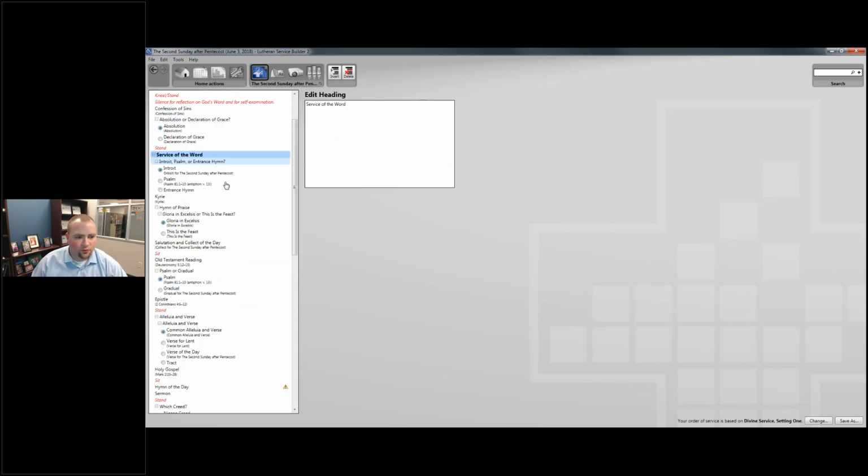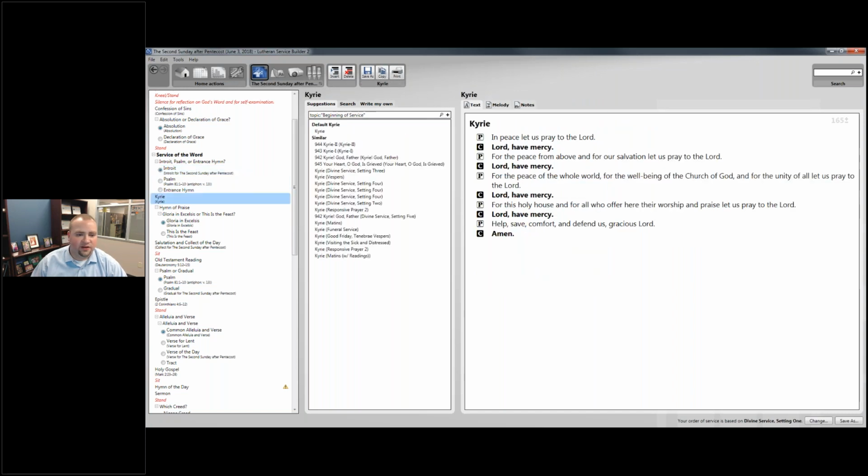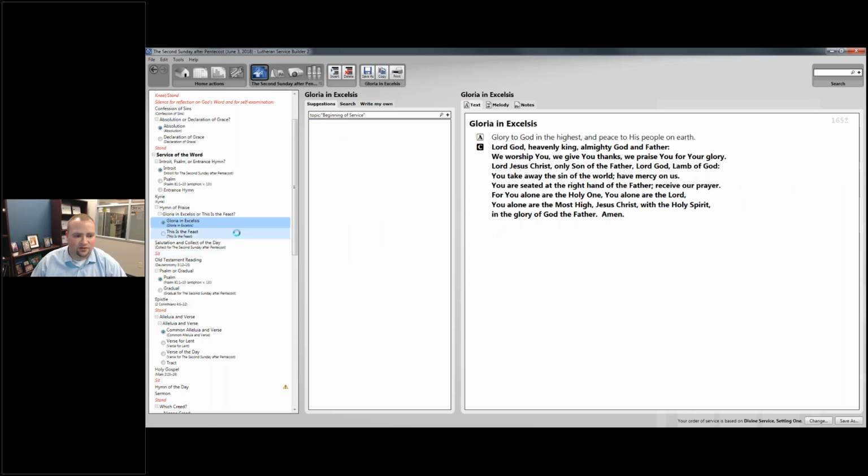Next, we'll go into service of the word, and this is where the lectionary really comes into play. First, introit, psalm, or entrance hymn. We're going to stick with the introit, which is chosen for the second Sunday after Pentecost. Next, we have the Kyrie, which we're going to stick with the default version of that, although there are other ways of doing that. The hymn of praise, you can select from the Gloria in Excelsis, or this is the feast. I'm going to stick with the Gloria for today.